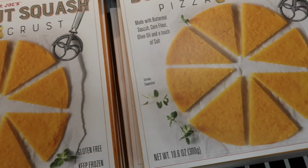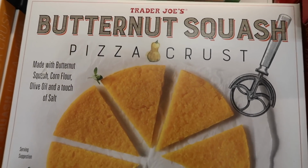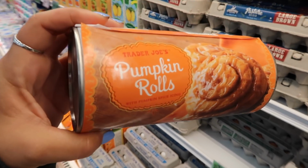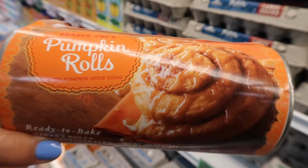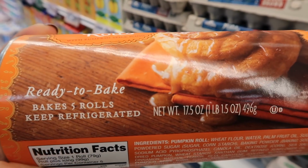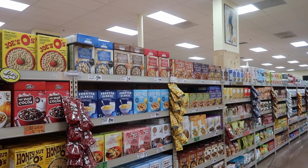Don't know if they've always had this or if it just came out for fall, but I guess something to try. And of course, the pumpkin cinnamon rolls. Oh my gosh, these are so good. I do wish, though, that there was a little bit more glaze or frosting, whatever you want to call it. I want it doubled, so.